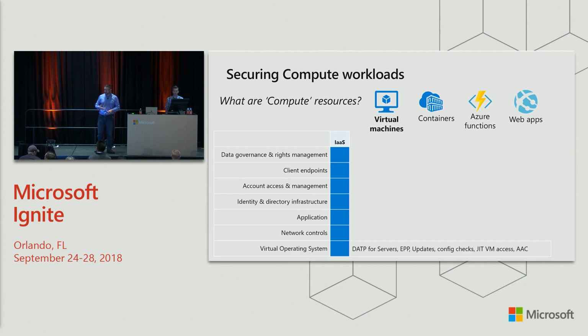So at the operating system level, we have Defender Advanced Threat Protection for servers. We have endpoint protection, update capabilities, deep configuration checks, capabilities to access these resources in a secure manner using just-in-time, and we have adaptive app controls. At the network layer, we're going to give you complete visibility over these resources and how they fit within your subnets and your network security groups, and recommendations that you can apply to harden and restrict traffic as effectively as possible to only let the traffic that you need flowing function.